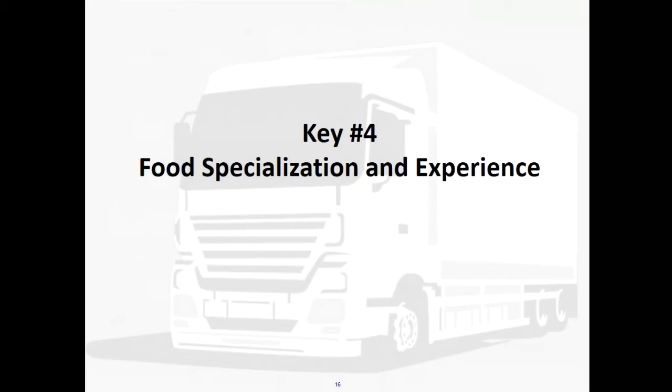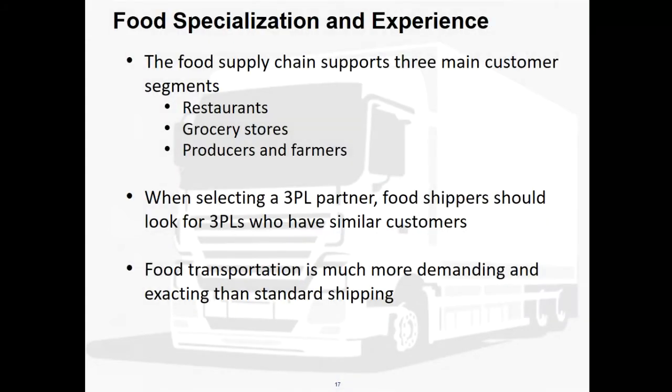Excellent. Key number 4 is food specialization and experience. When we talk about food specialization and experience, the food supply chain supports three main customer segments: restaurants, grocery stores, and producers and farmers, whom you can hear referred to as grower shippers. When selecting a 3PL partner, food shippers should look for a 3PL who has similar customers. The more familiar a 3PL is with a particular shipper or their receiver or both, and how their best practices are put in place, the better positioned they are to meet that particular customer's needs.